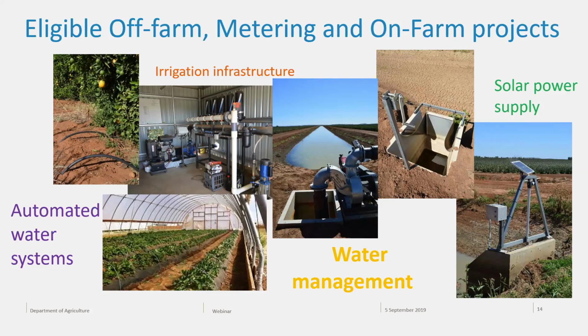Mm-hmm. What about, say, metering projects? So for metering, we would fund the installation of new water meters and the removal of the old meters. We'd also fund the connection to a pattern-approved water metering system that meets the Australian Standard 4747. And this might also include connecting to power or solar supply or installing new pipe connections as required to the meters.